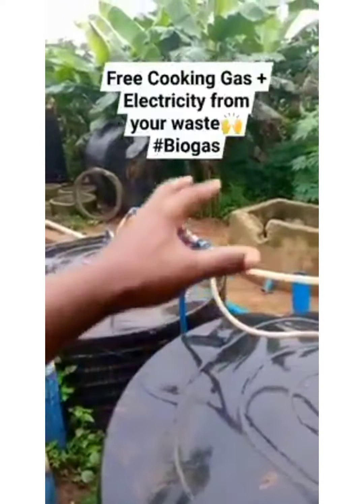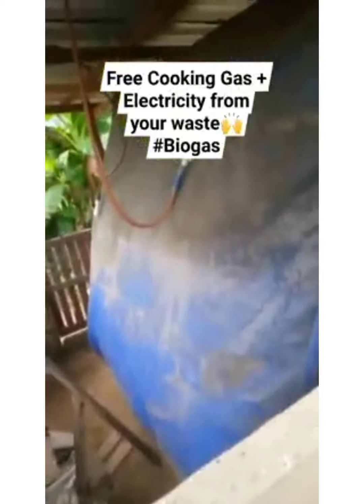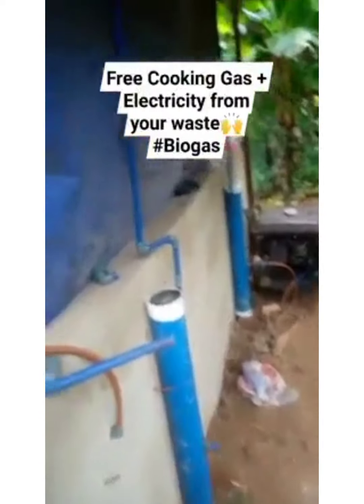Gas has been released. That gas is being stored in a biogas bag. The bag swells up with methane gas. Methane gas is used for cooking and also for electricity generation. So from this spot, it can be piped to wherever it can be used for cooking.